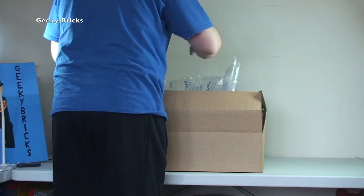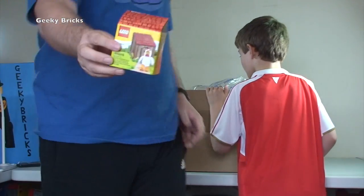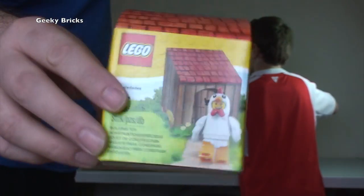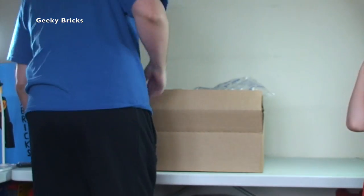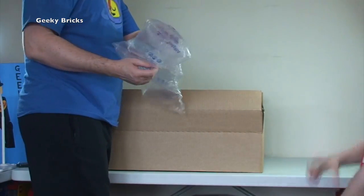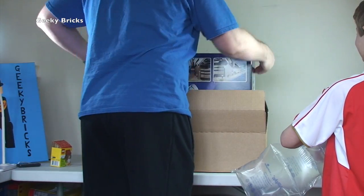Chatterbox. Okay, cool. So I have never bought this set. First of all, we've got the promotional Easter figure, the chicken guy. Got one of those. There we go. Bubble wrap! Don't burst them, don't burst them. I need them. Put them back in the box, please.